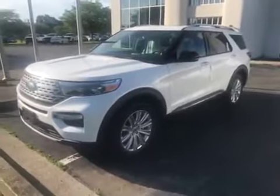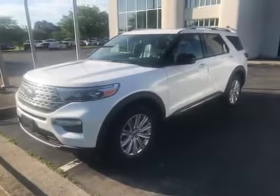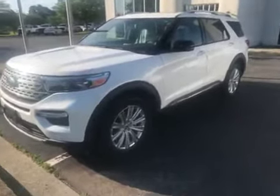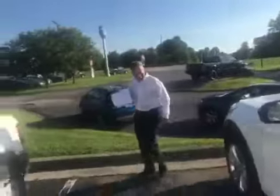It's a beautiful summer morning, and we have the first arrival of the all new 2020 Ford Explorer. Simply gorgeous, white metallic, leather interior. They changed the charging station for your phone, actually in the center console, and also changed the navigation screen.